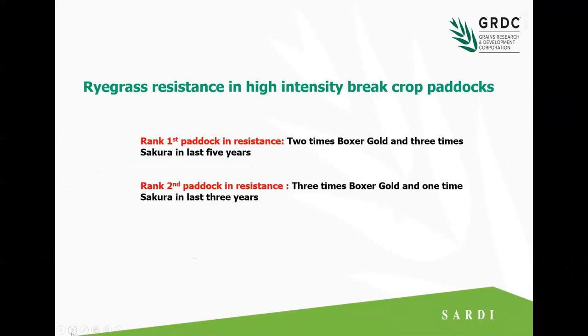So when I look back into the history of herbicide usage in those paddocks, the first-ranked paddock in resistance to Group J and K herbicides had 2 times Boxer Gold and 3 times Sakura used in the last 5 years. And the second-ranked paddock in resistance had 3 times Boxer Gold and 1 time Sakura used in the last 3 years itself. So this is the scale of those Group J and K herbicides being used in those high intensity break crop systems, which is really concerning.